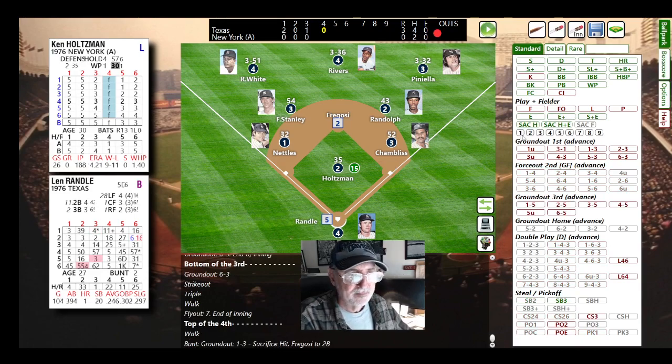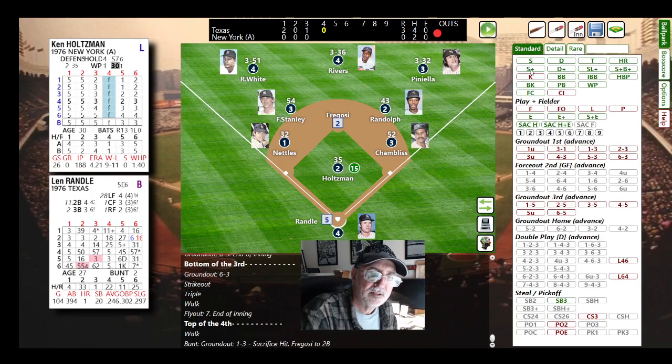Here's Lenny Randall. The pitch from Holtzman, a 55. That's going to be a line base hit. Let's see if they'll score the run. And they're going to wave Fregosi home, I believe. He should be. I don't think he's an S. Should be an A. Let's see. Struggling here, picking him up. He is. He's going to come around to score. Len Randall with an RBI single.